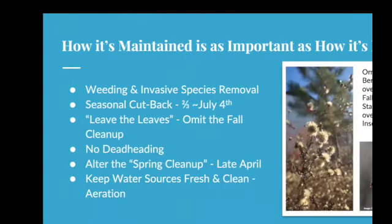So this is just to show, again, it's how we maintain these properties. It's not just planting out native plants, because we can plant out native plants, but if we maintain them the same way with pesticides, with constant cutbacks, deadheading the flowers and cutting things back in late fall, doing that fall cleanup, we're not going to be supporting the insects and the songbirds and the other wildlife that we're trying to support. So if you're planting out a native garden only for aesthetics and you're still treating it like any other garden, that's not very ethical.